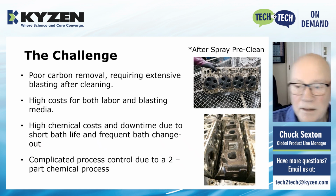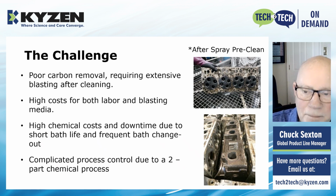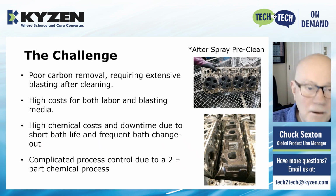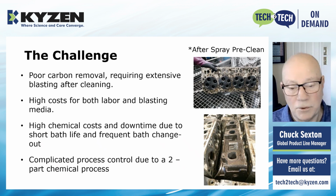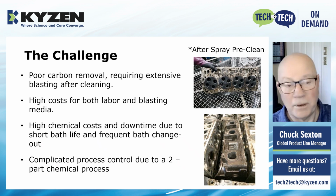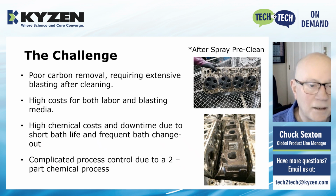The challenge, again, is poor carbon removal, requiring extensive blasting after cleaning, higher costs for both labor and blasting media, high chemical cost and downtime due to short bath life and frequent bath change out. This was the case when we arrived at this customer 8 years ago, and almost every customer that we have worked with since then. Complicated process control: in this particular case study, they were using a two-part chemical process, adding part A and part B, which just made everything complicated.